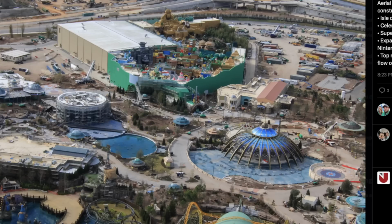Now, let's step into the actual land a little bit here. Just aerial overview of everything. Isle of Berk to the bottom left. Celestial Park in the center. Super Nintendo World, the top center. And the expansion pads on both sides of Nintendo. So both of these areas are open for expansions.